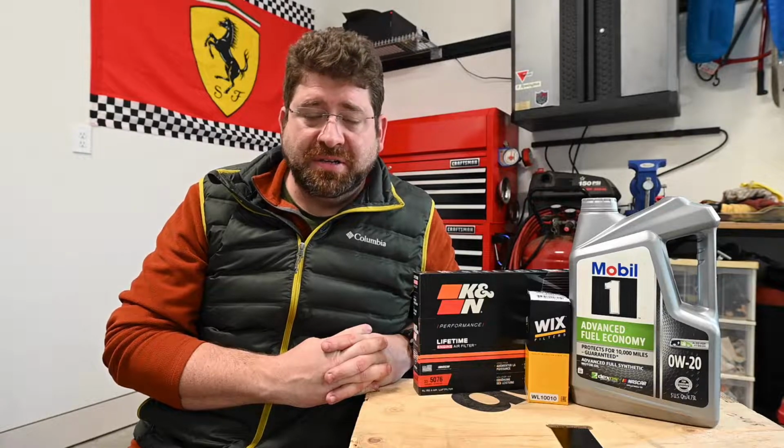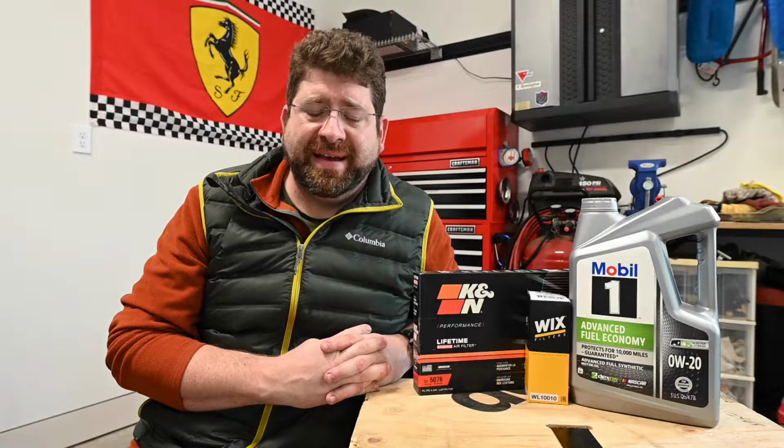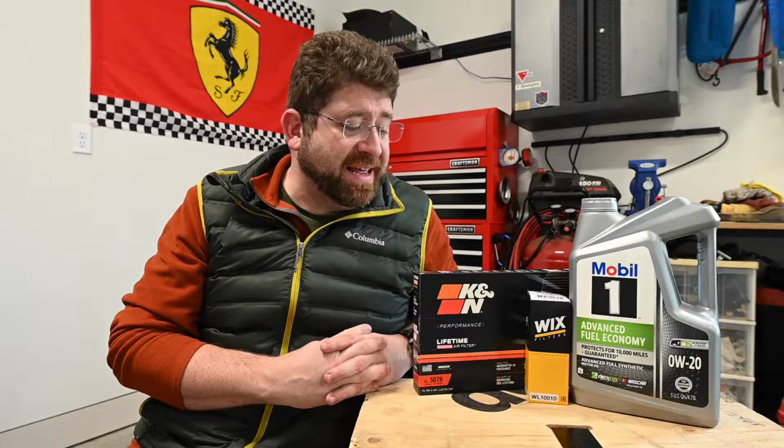The oil's getting close to needing changed anyways, and it is the original oil from the factory. If there was any metal shavings or anything that's worn off in the engine, it's circulating in that oil, and we probably ought to just go ahead and flush it out anyway. So I'm going to go ahead and do that today.